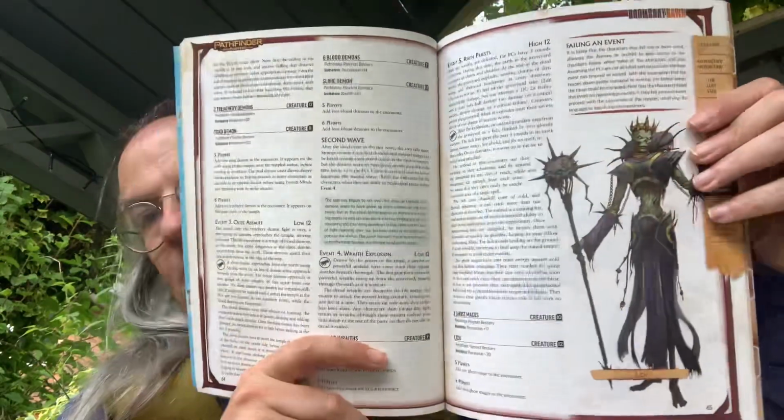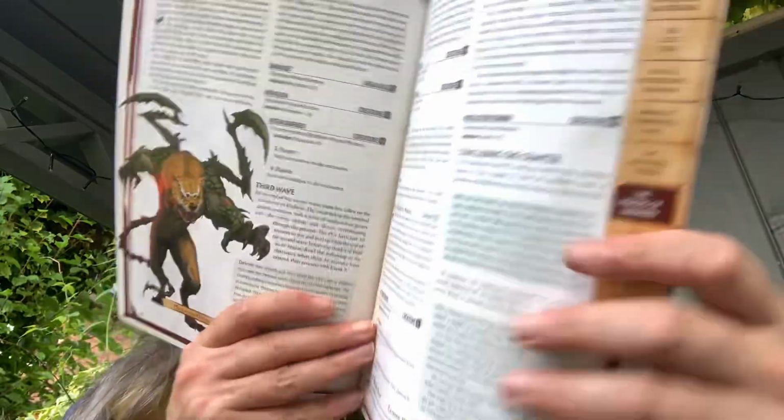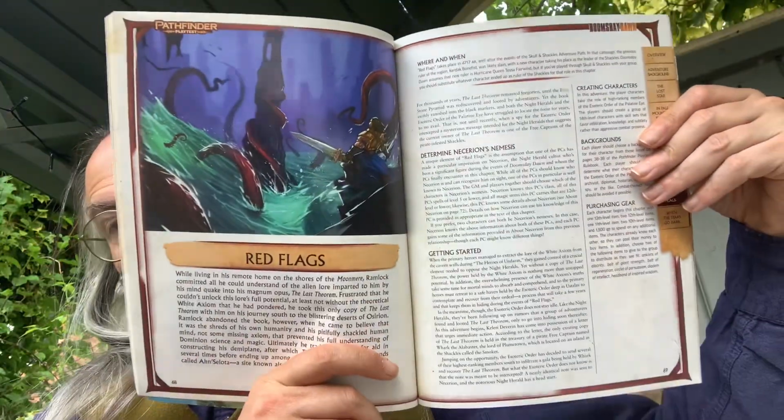For example, we've got advice in here on building an event, getting the characters involved, and solving the problem. And of course, in each case you have a section saying concluding the chapter before moving on to the next chapter, which is Red Flags. And this is for characters who should take the higher ranking members of the Esoteric Order of the Palatine Eye, and they should be 14th level.